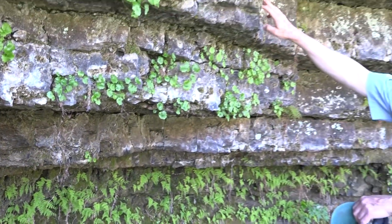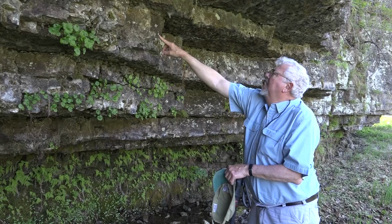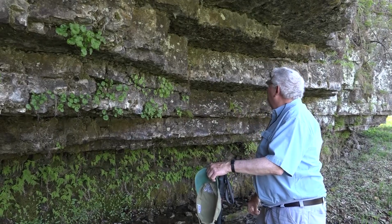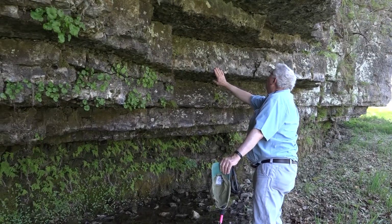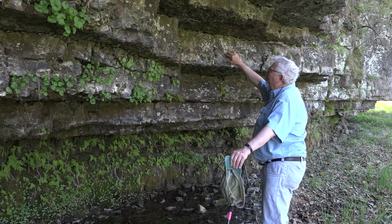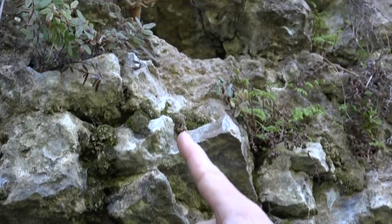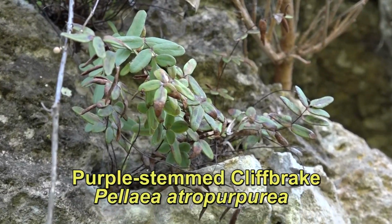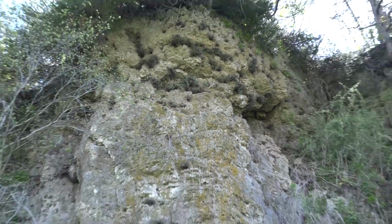Well, here's a crustose lichen right here, Lepraria, and this is a little foliose lichen here, and I'm not sure just which one that one is. Looks like it's got what they call the pruinose soredia on it. But, oh yes, and we have purple cliffbreak fern here. It's one of about 15 species of ferns found here in the canyon. And this is another one of those that loves to climb on the rocks like this.